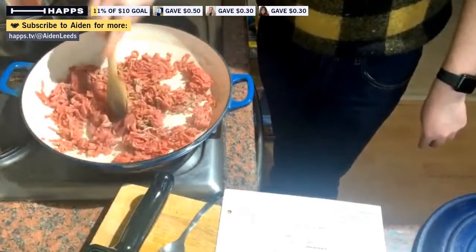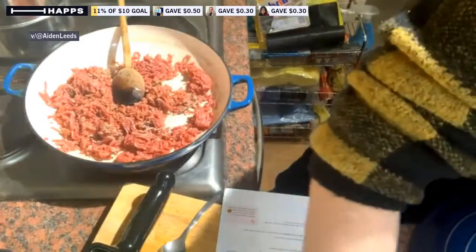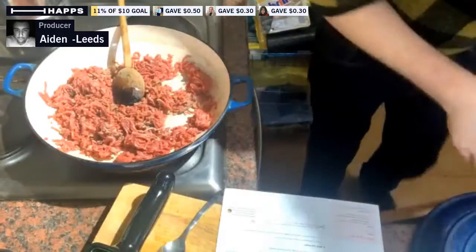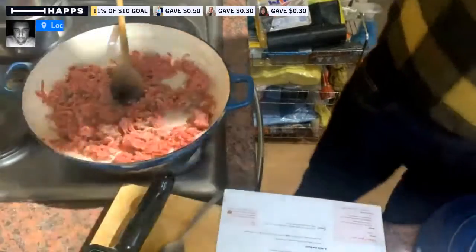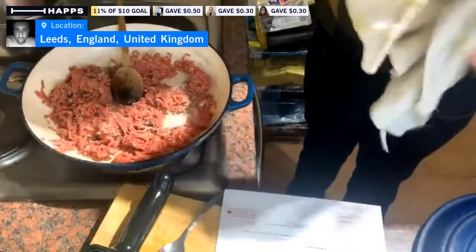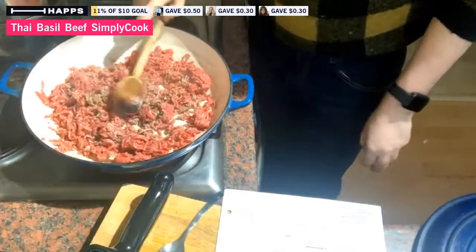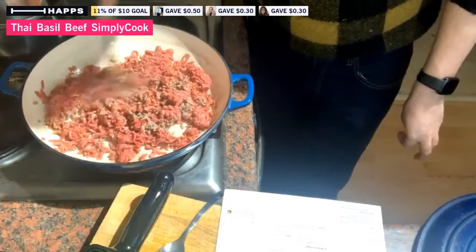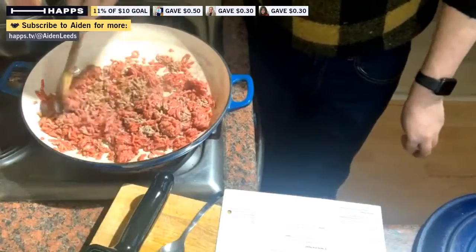And then we're just going to fry this for about 8 minutes. So if you're just wondering what I'm cooking, we're doing Thai basil. It would be Thai basil pork, but I'm using beef instead. So it's going to be Thai basil beef. It smells really good.